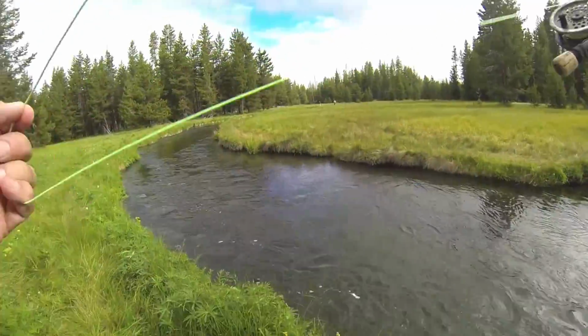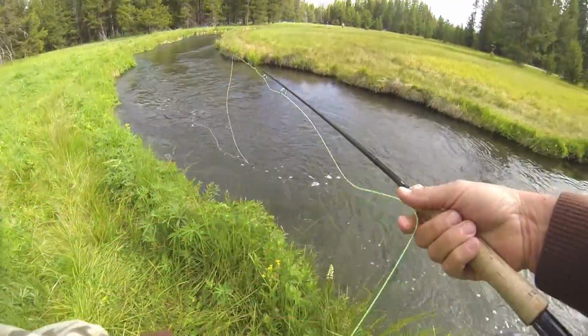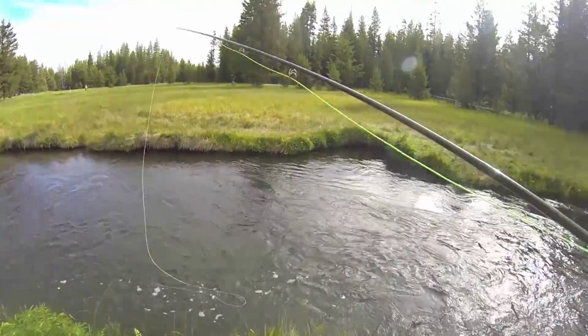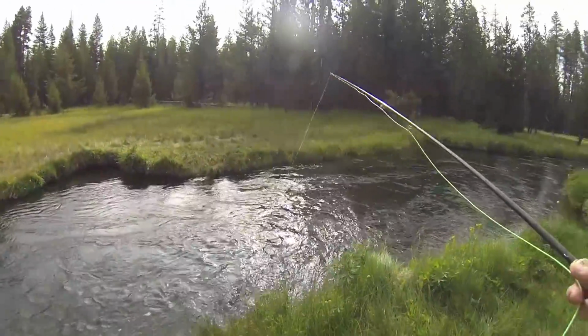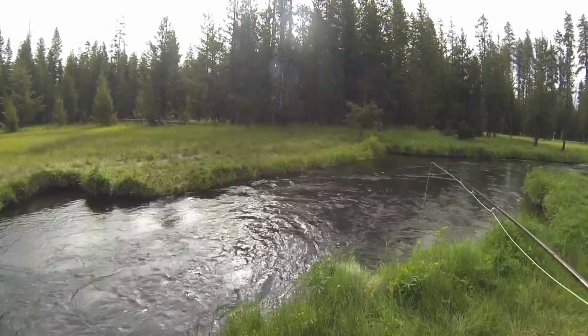Well, the technique I'm using today is just casting upstream with a sinking nymph, a weighted nymph, and I'm just letting it bounce its way down. It's real tight little currents in here.